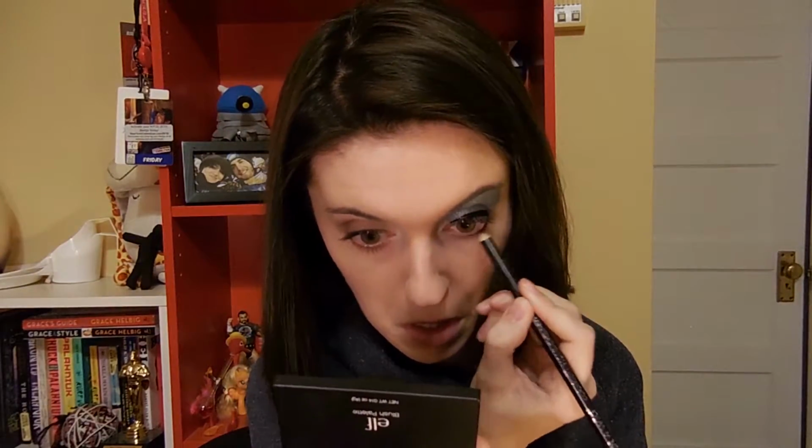Something that I did way too much back in high school was crazy eyeliner under my eye. And if you notice from this picture, I'll put it up again. Hopefully I can get it real zoomed in on my eye. It's not on the waterline. It's just in the hairline. Why did I do this? Oh yeah. 2009, here I come.